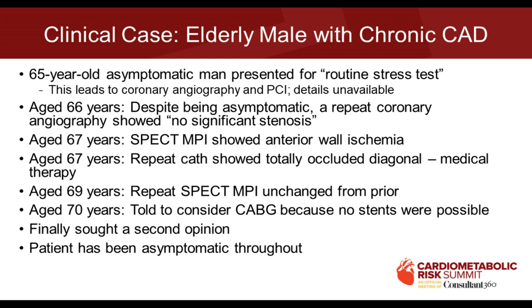2 years later, another MPI. He was told to consider coronary bypass because stents were not possible for him. He sought a second opinion and said, do I need another stress test? Do I need a different test? Do I need a bypass?